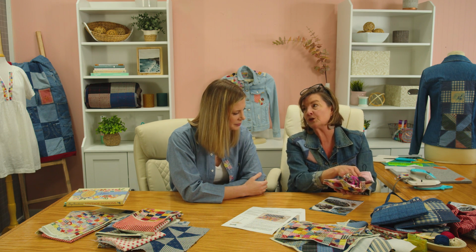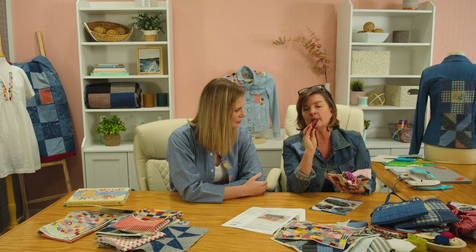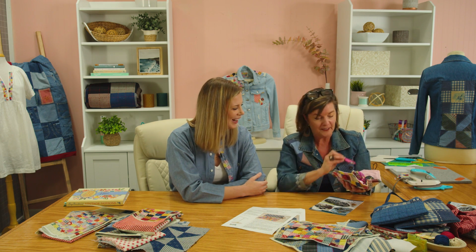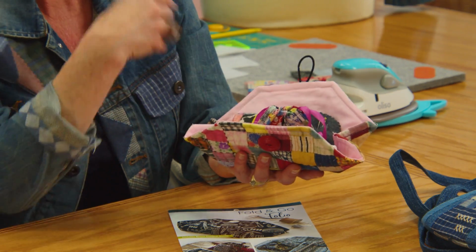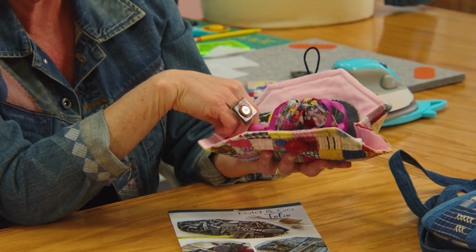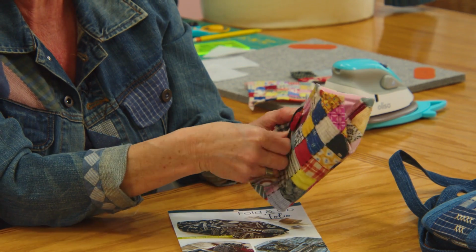But you do want to make sure, if you're deconstructing denim, be sure this is a color coordinated seam ripper I put in. Seam ripper is a key tool for when you're working on these projects, if you're making things with the upcycled denim. So, that's awesome. So that was our little fold and go folio.